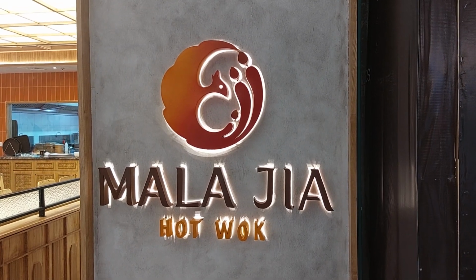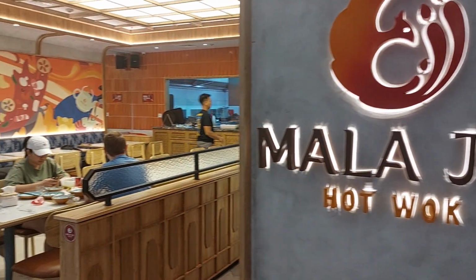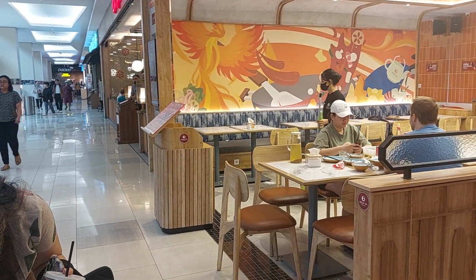Okay guys, so now here we are in Mala Jia Hot Wok. This is newly opened in Kaukus guys. If I'm not mistaken, we choose the food that we want and they will cook for us and then they will serve for us. Let's see the menu, guys.